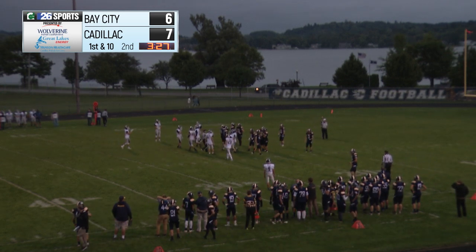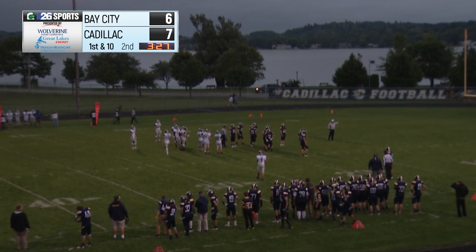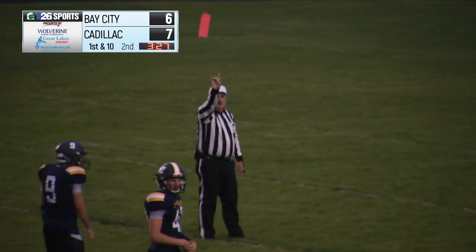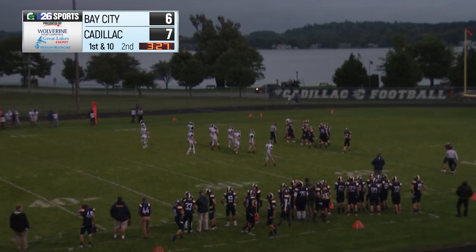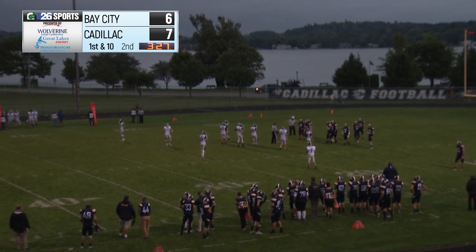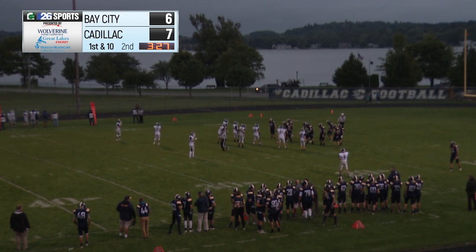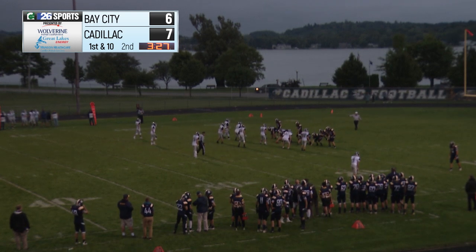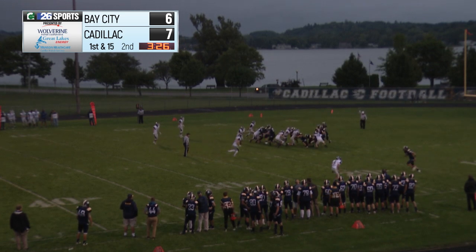Here's 1st and 10 and a whistle prior to the snap. We get a look here. It is going to be a delay of game on the Vikings. We've seen a couple delay of games here in this game, one by each team. That'll back up the Vikings, make it 1st and 15. But as we mentioned, this is a great program. Some of these young men and women getting their chance to do some live sports, get their hands on the camera. Gotta love it. 1st and 15.